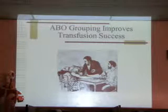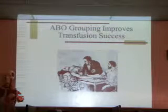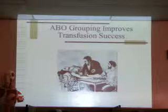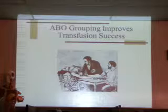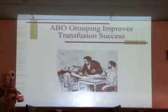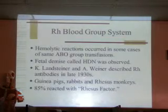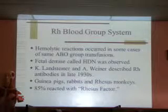Well, now that Carl Landsteiner has determined the different ABO groups, and people realize we better make sure donor and recipient match before we transfuse them, successful transfusions are happening all the time, except in certain cases. There were always a few things that happened that concerned the physician. Because despite transfusing ABO-compatible donor blood with a recipient, there were still some hemolytic reactions.